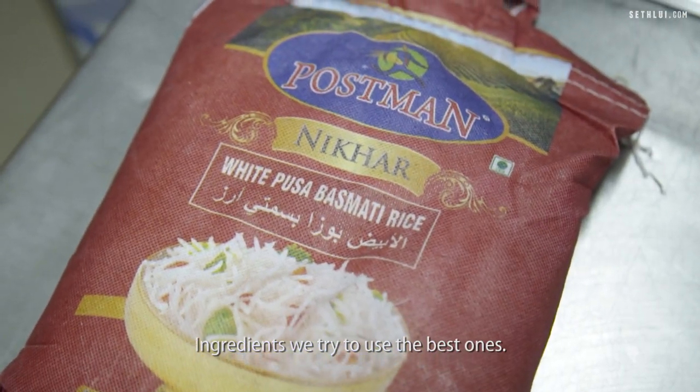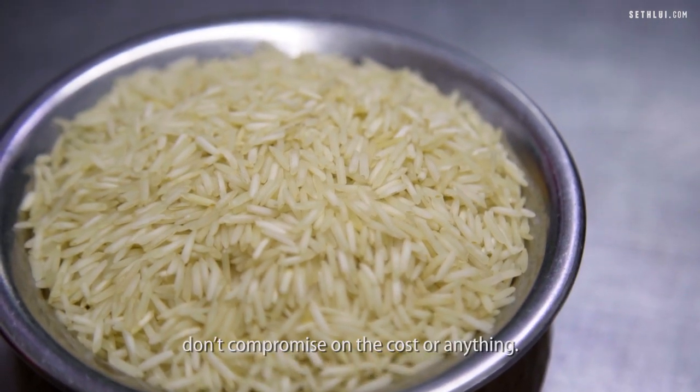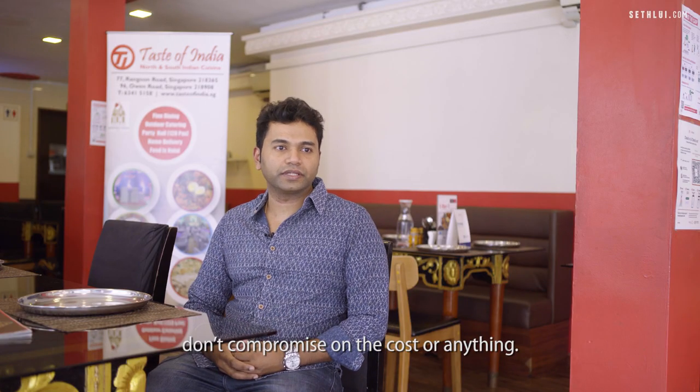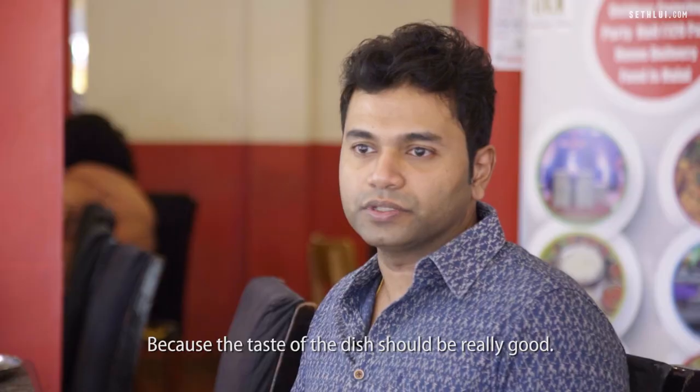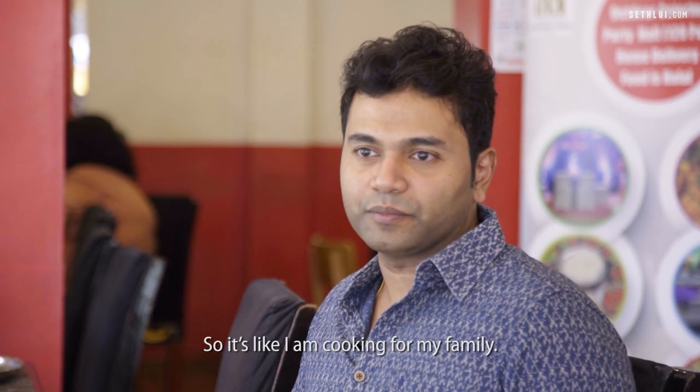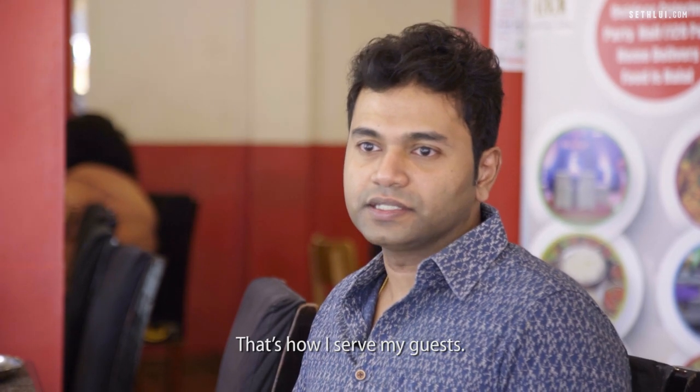Ingredients, we try to use the best ones, because basically I told the chef, don't compromise on the cost or anything, whatever you want to buy, you buy, because the taste of the dish should be really good. So it's like I'm cooking for my family, that's how I serve my guests.